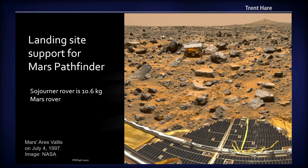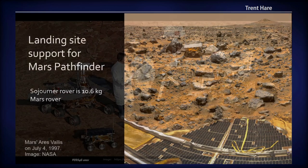And so if we had the data today, we would have never landed here. Again, in the 90s, we didn't have the resolution to understand how rocky it was. This rock right here would be a death knell without the landing airbags.